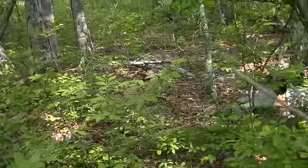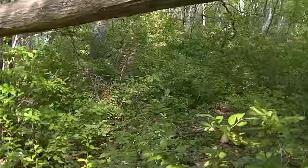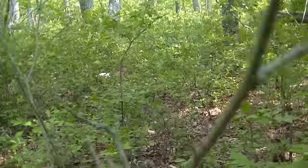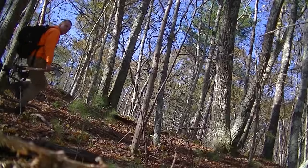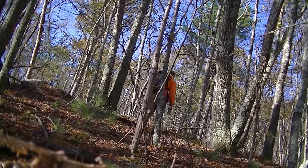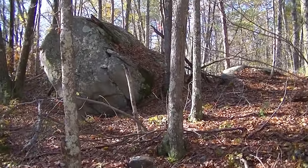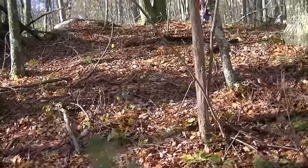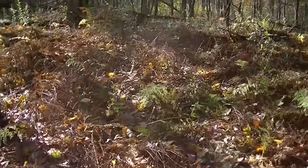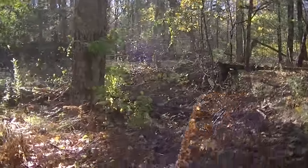People think we just walk right down dirt roads to get to these things. Not the case at all, as we crash through brush. The cellar is up on this hill. Out of breath now. Beautiful fall day. This was all ferns recently. There it is.